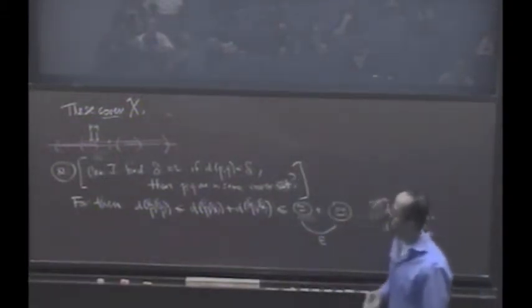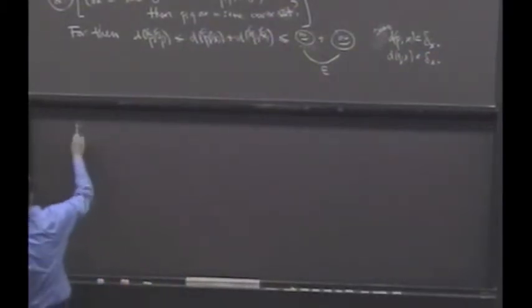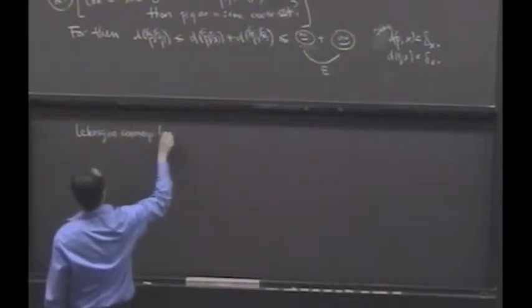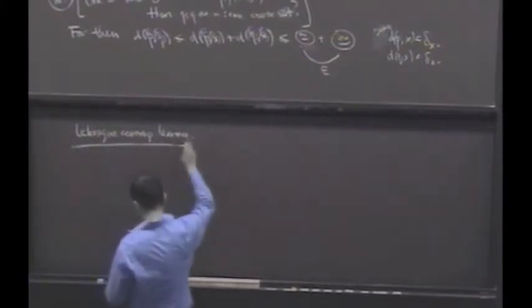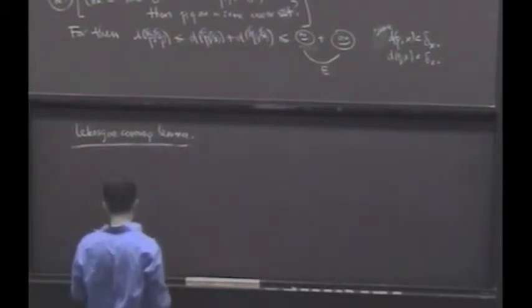Is this true? And the answer is yes. And this is actually a famous lemma in its own right, and it's such an important fact that it has its own name. It is what's called the Lebesgue covering lemma. That's an excuse to prove something that's not covered in your book, but is used very, very often and in many contexts. So the Lebesgue covering lemma says the following.